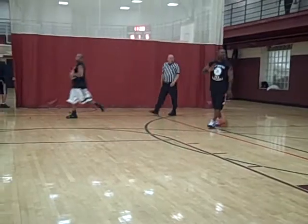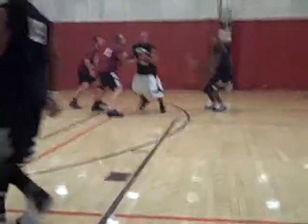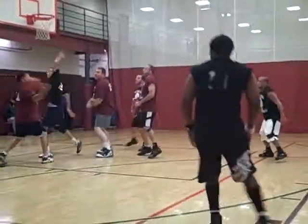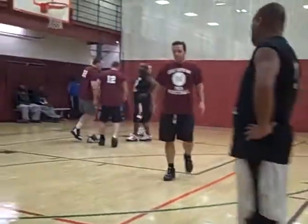Talk it up. Here comes Larry. Larry sets the offense now. He looks around, sets the offense, launches from outside. Up it goes. Short it goes. Tapped out of bounds. Sorry, Manny. There he goes. He's going to take it out there.